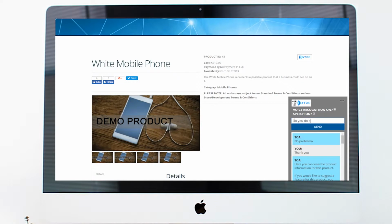Visitors can interact with me through my messenger type interface, or they can use my speech recognition feature. I reply both in text form and speech, but visitors can turn my speech off if it annoys them.